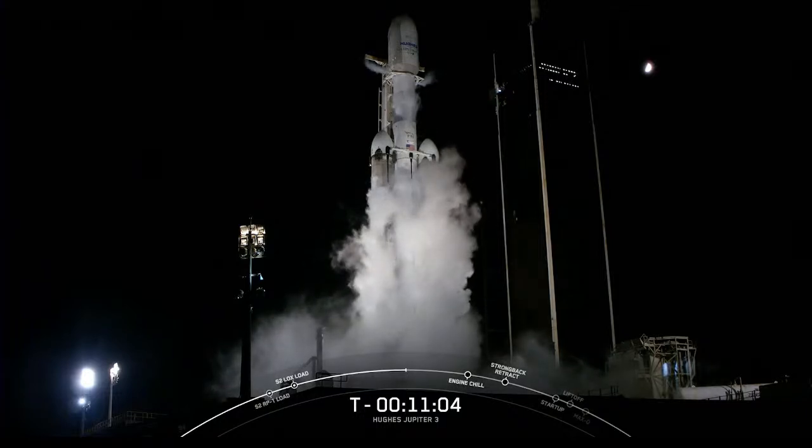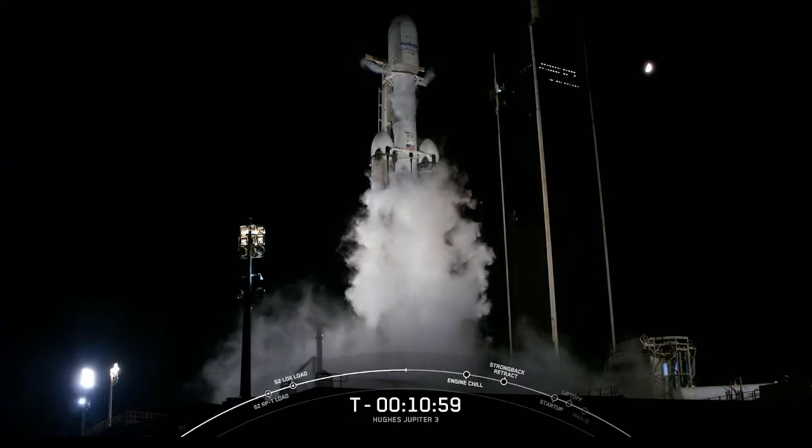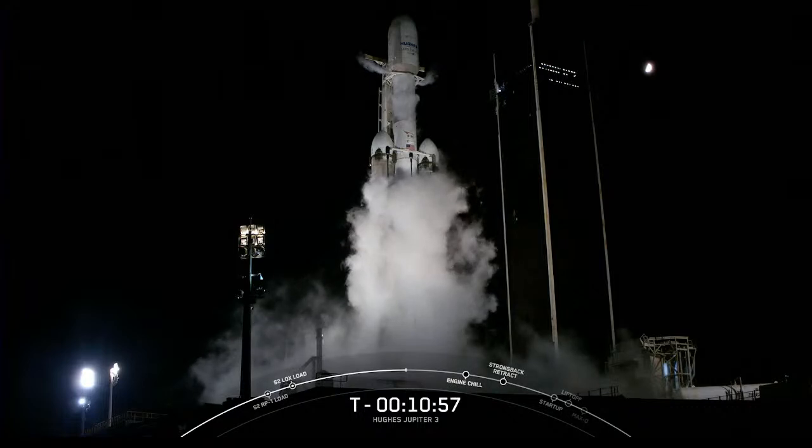Payload deployment for Jupiter 3 is scheduled to occur after the second stage engine burns, continuing around the T+3 hour and 30 minute mark. We hope you'll stick with us till the end.